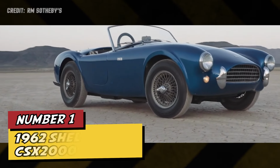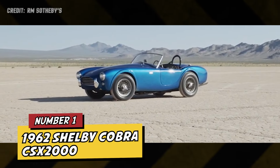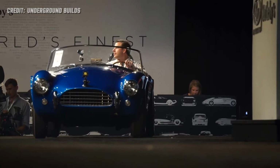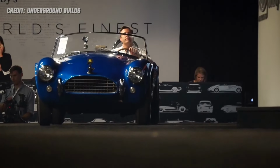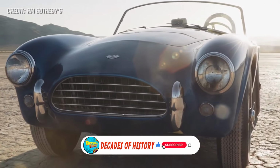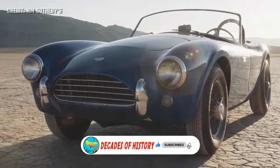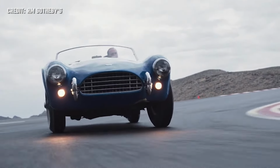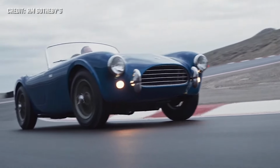As promised, here we have number 1, 1962 Shelby Cobra CSX 2000. This is the first Shelby CSX 2000, lot 117. Forget $1 million rides, this 1962 Shelby Cobra CSX 2000 is in a league of its own. It's not just any Cobra, it's the very first one ever built, the prototype that launched a legend.